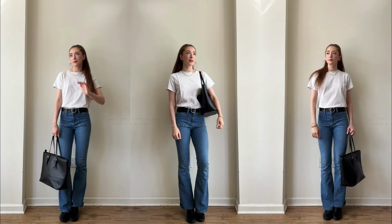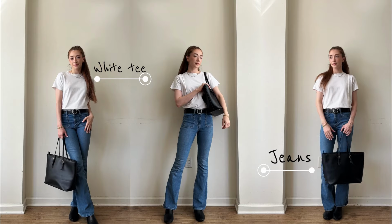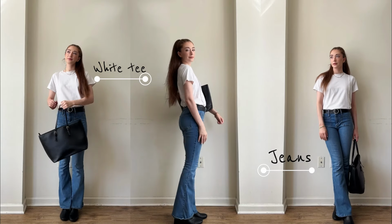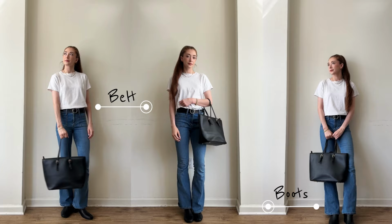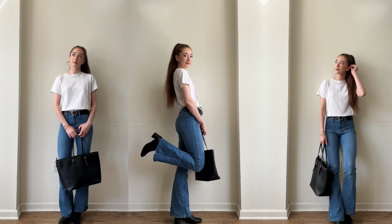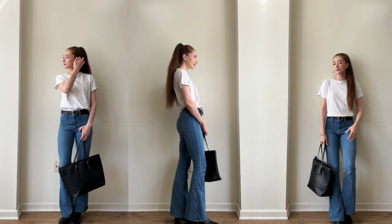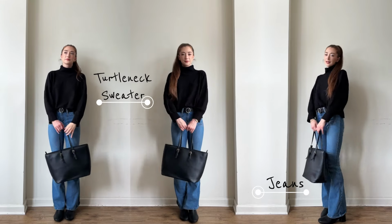For the first outfit formula, I'm styling the classic white t-shirt and jeans. You have a lot of different options for shoes that you can pair with this outfit, but for this video, I've paired it with a matching belt, short black ankle boots, and a tote bag to dress it up a bit. Also, if you did happen to relate to the bit about the wrinkled shirt, a little hack for you is if you throw your shirt in the dryer with a damp rag for a couple of minutes, it will quickly de-wrinkle the shirt.